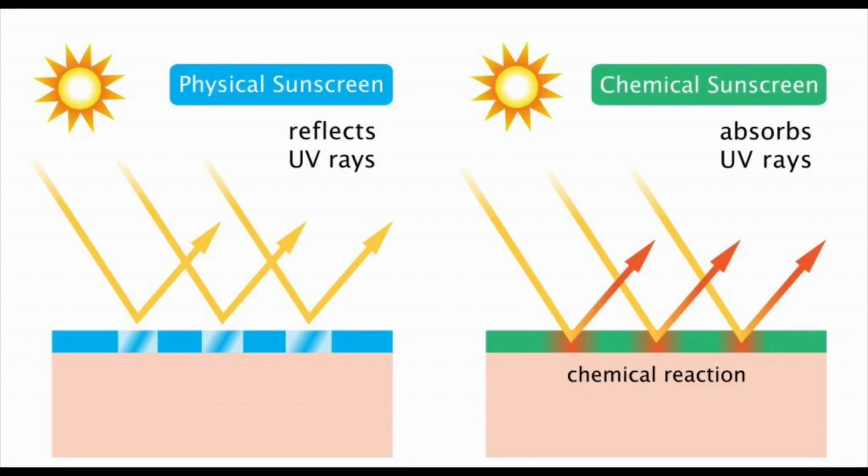The big difference between a chemical and a physical sunscreen is that a physical sunscreen reflects the rays immediately when it bounces on the skin, and it reflects it right off, while a chemical sunscreen actually absorbs the UV rays. A chemical reaction happens inside the skin and then it bounces off. So that is the big difference between a chemical and physical sunscreen.